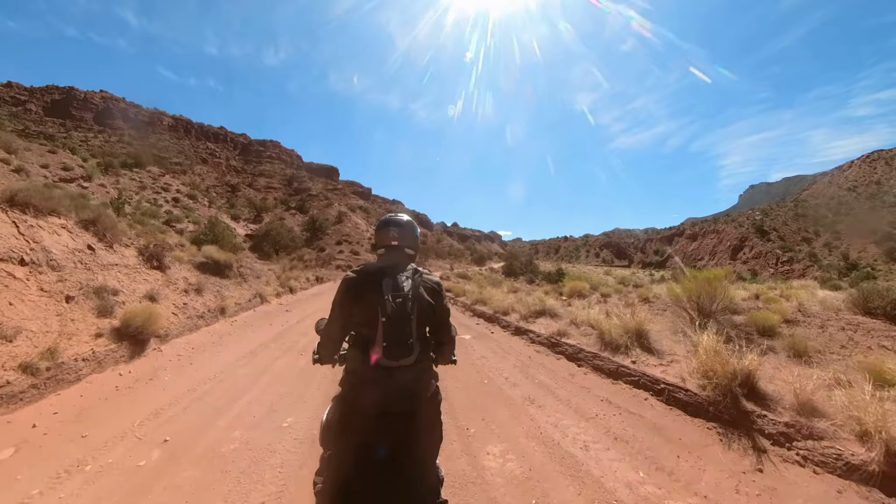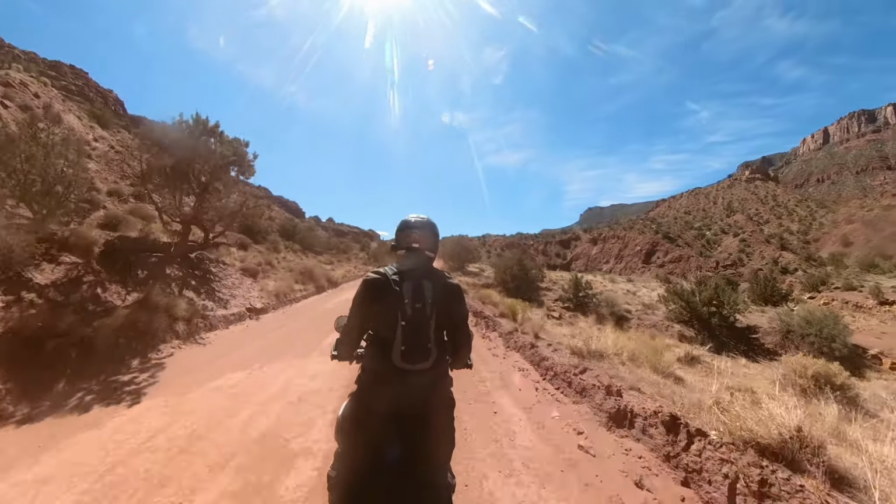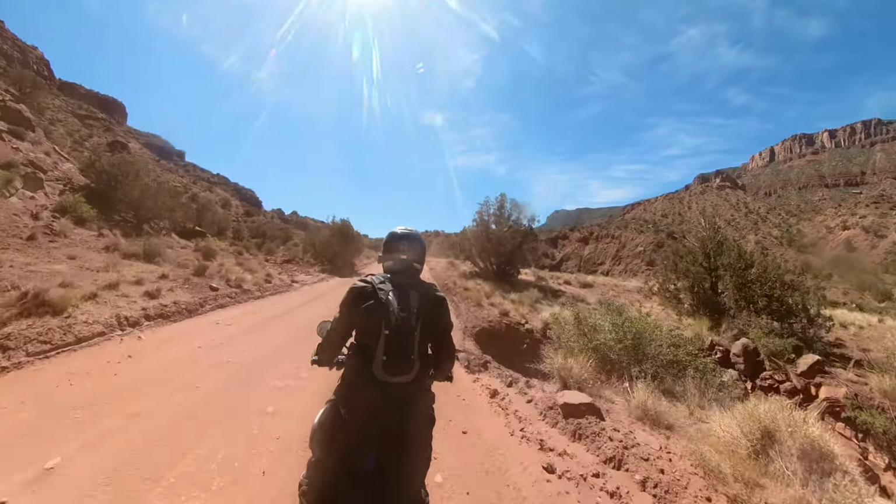There were some pretty big boulders in the middle, and it's always fun when it's just kind of a straight road to try to launch off of those boulders.